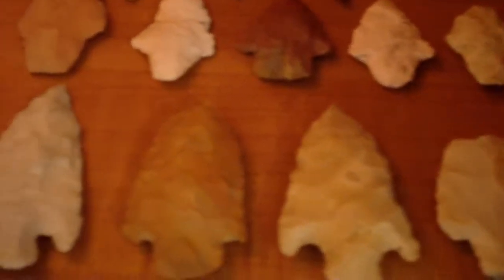This whole top row is Adena. It's a little Adena blade. An Adena drill. Adena. Dixon. Robbins. Dixon. These other big daddies. This is a nice point.